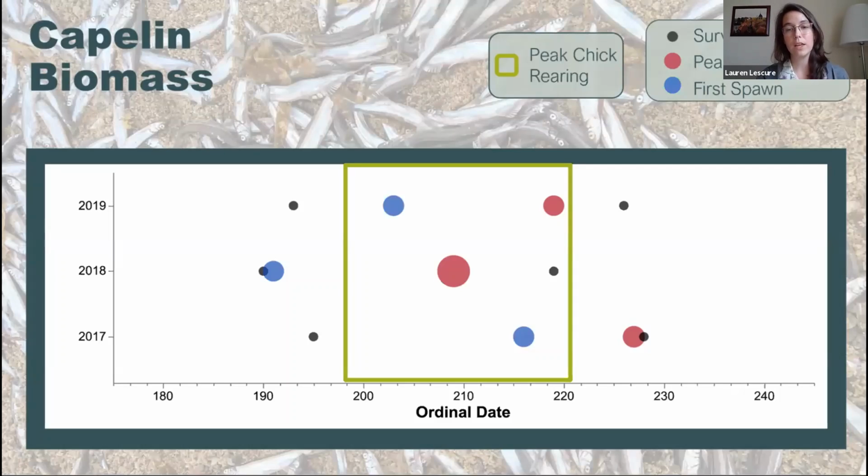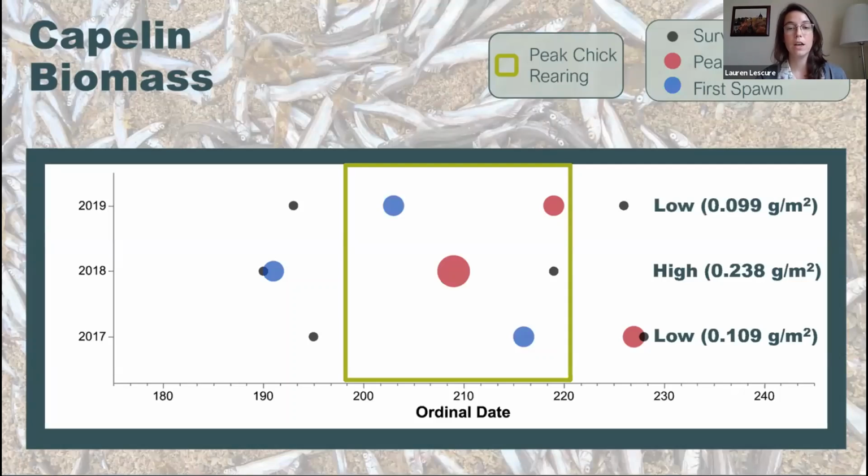And then the key takeaway here is that we categorized 2018 as a high capelin biomass year, and 2019 and 2017 as years of low capelin biomass, with 2017 acting more as a low capelin but late arrival year, where capelin arrival and peak biomass are occurring close to or outside of this really important period. And 2019 is a low capelin but early arrival year. So even though biomass was low, there's still capelin in the area during this time.